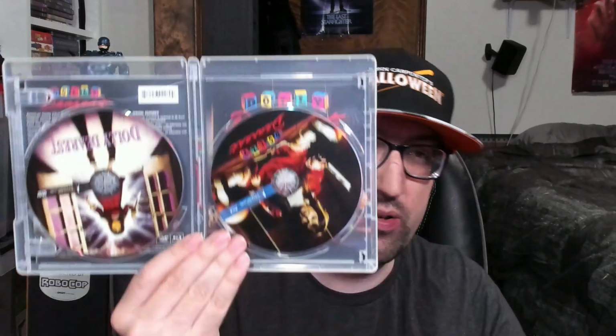This has a new scan that's restored in 2K. Features an interview with Denise Crosby called "Playing with Dolls." Also features an interview with actor Ed Gale, who played Dolly, and he also played Chucky. Which is crazy. Isn't that insane? He played Dolly, and he also played Chucky. And he also played Howard the Duck. So yeah, this is Dolly Dearest. The reversible art is just the same as the slipcover, which is, I think, the original home video artwork.